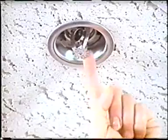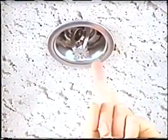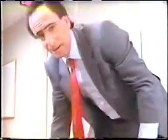Each one of these has an element that acts as a trigger. When exposed to high temperatures, it releases water exactly where it's needed to control the fire. Simple and effective. Now, if your building doesn't have sprinklers, that doesn't mean it's unsafe. And later we'll talk about several things that everyone can do to make sure they'll be safe. Okay, back to my workout.